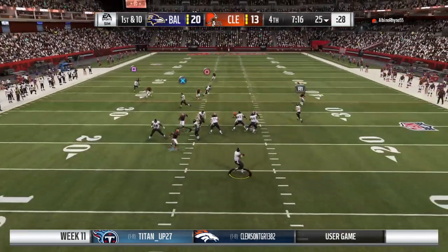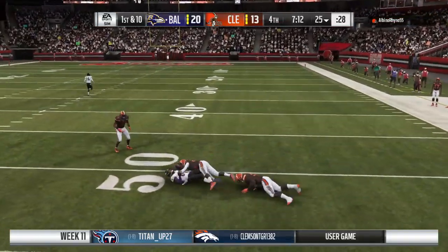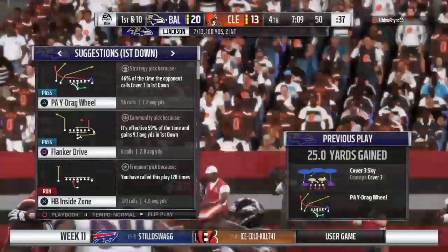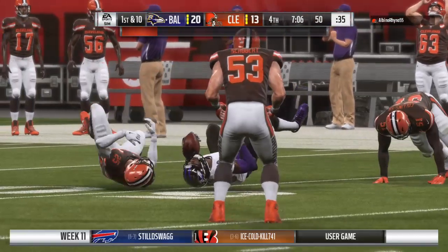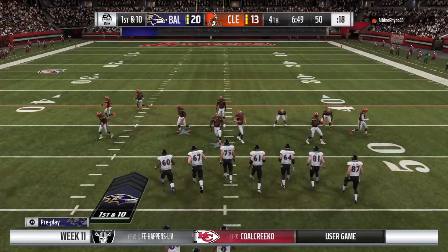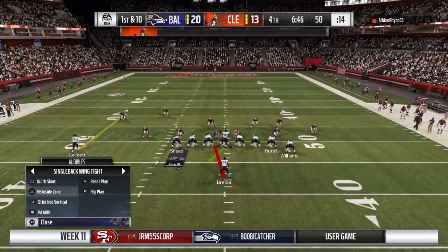Trying to shake off the interception from the last drive. He'll look to throw. And he rifles it complete, caught by Landry. And he's brought down after a very nice gain. A really nice gain of 25 yards. This quarterback now 5 straight completions here in this second half. 1st and 10.